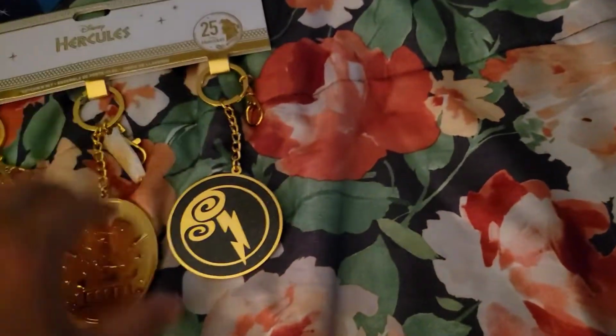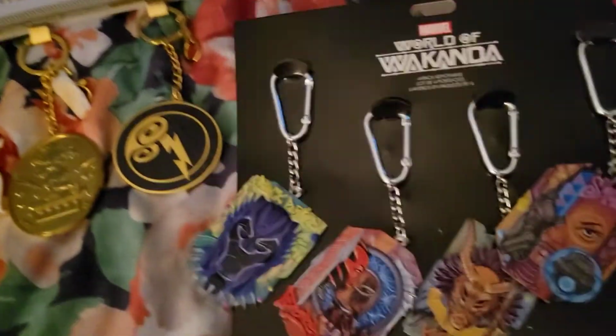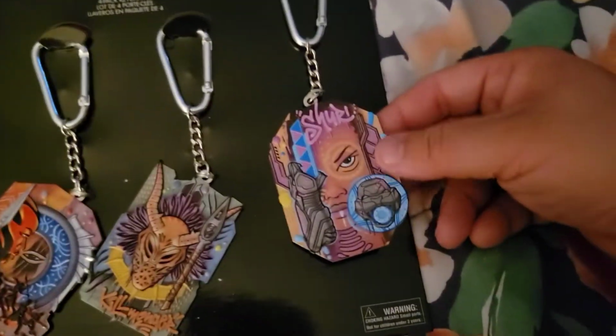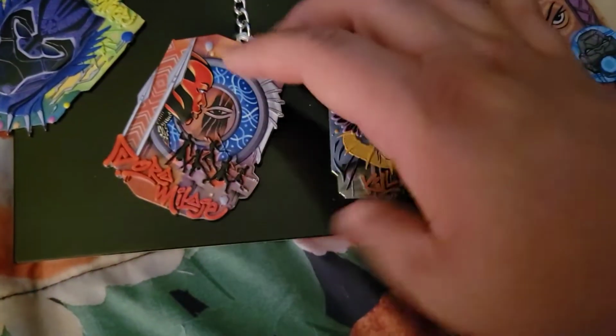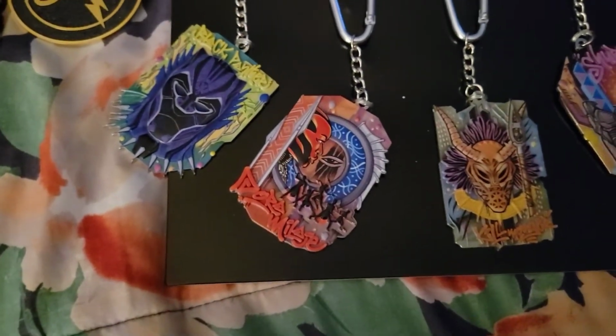$20 for the whole thing, I mean. Not $20 each. If it was $20 each, I wouldn't have bought that. But I also grabbed these two. These Black Panther ones, World of Wakanda. Got Shuri there. Killmonger. Dora Milaje, I think. I can't remember if I pronounced that name right.